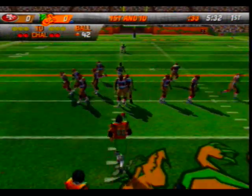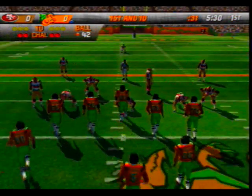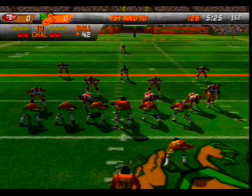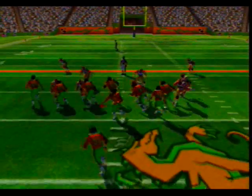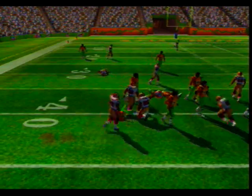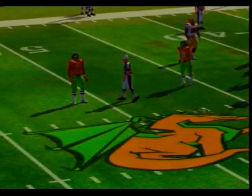First and 10. Ball on the 42-yard line. Fox left. It's show time, baby. So we're going to take it. Let's go now. Hand off to the tailback. Comes up to make the play at the 40-yard line.